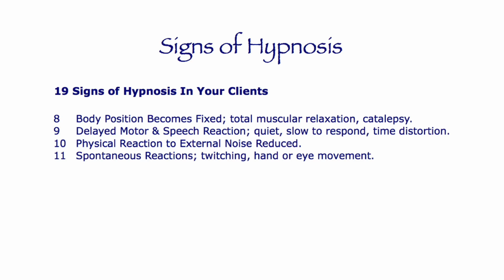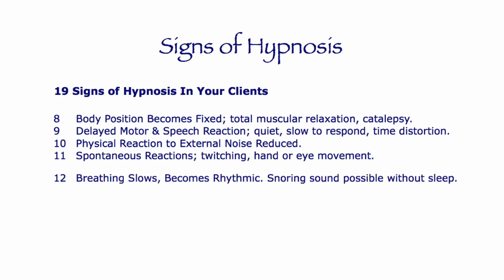So if someone's leg does twitch, you can say that's okay. That's a natural twitch, which shows that you're in a hypnotic state. You didn't try to do that, but your body can move and you can allow that to do so. That's normal and fine.